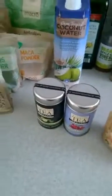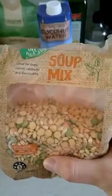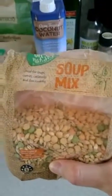I've got this one that's pegged down a little bit. It's just a soup mix. Yeah, which I've got pegged. This probably really needs to go in a container, but anyway. So I add this to my soups and casseroles, so it's just got all your legumes in it. So it gives it a little bit of protein, a little bit of flavour, and it's really nice.